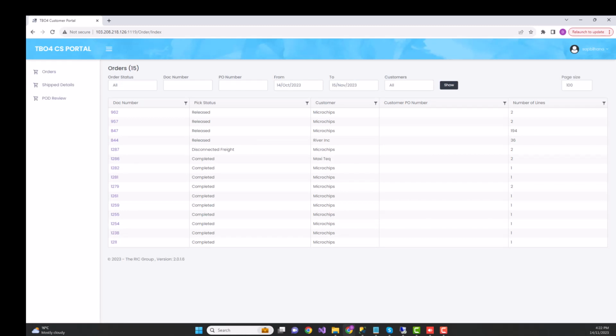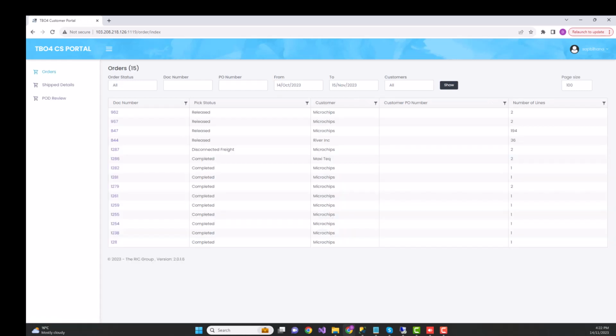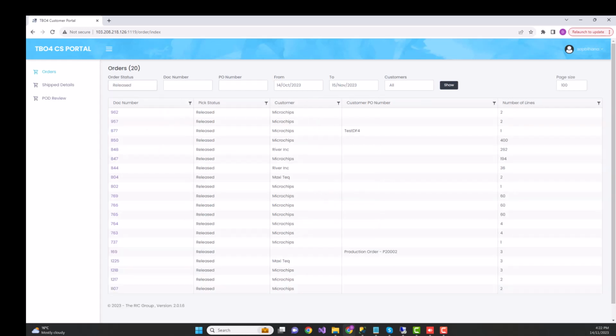So yes, once you're logged in, you can see this is the home screen of the customer portal, where it lands you on the orders page. The orders page will have all the orders that are there in the warehouse. You can see some are released, some are completed, some are in the disconnected freight stage. You can then filter by what you want and by dates as well.